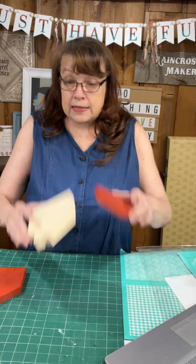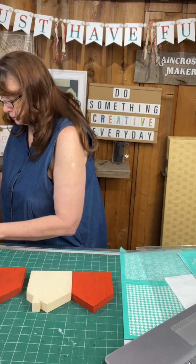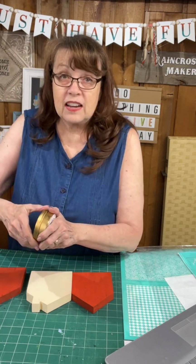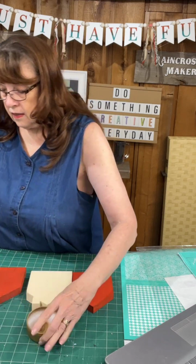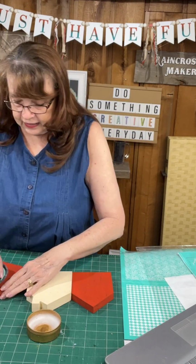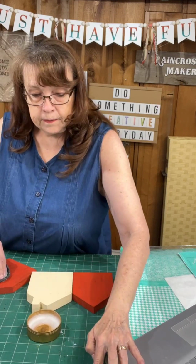So we are going to use a couple of transfers. Before I do, I'm going to wax these. I'm going to put a layer of wax because I'm going to be putting down a sticky transfer on this, and I don't want to accidentally pull up that paint that I just painted down there. So this is surface wax I sell in my shop. If you click that link in tonight's supplies, you'll see it there in the link.